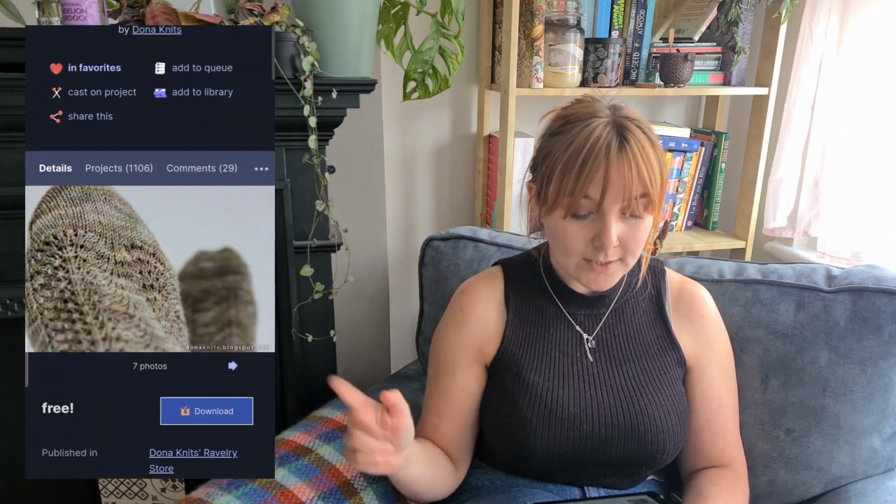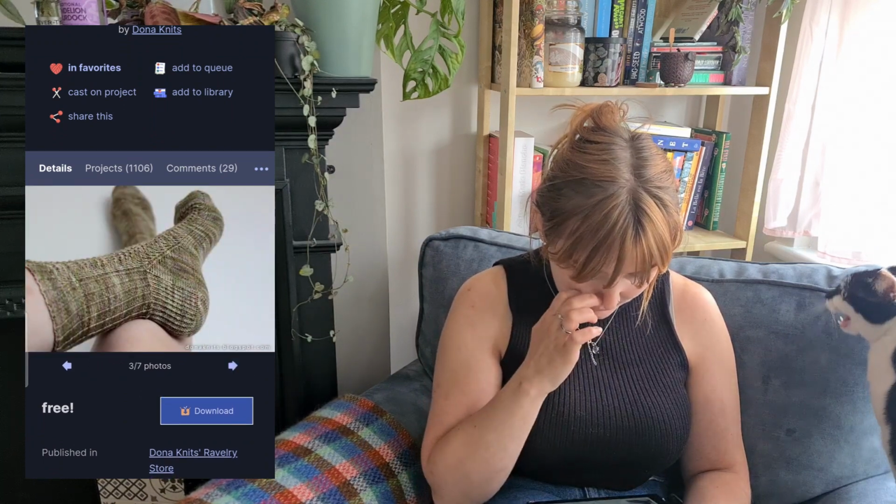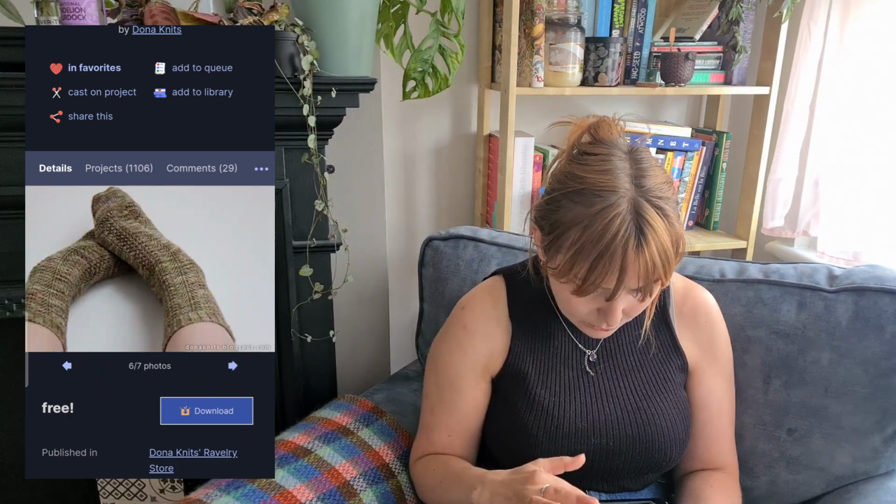Another one that I really liked, and I thought it was intricate, and still it's a free pattern. It's called By the Seine River by Donna Knits, and let me check, it's available in French and in English. Does it say store?